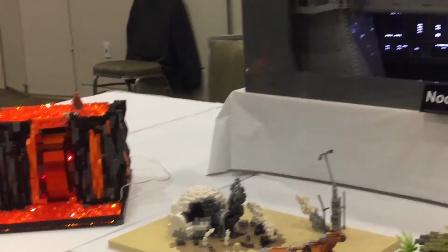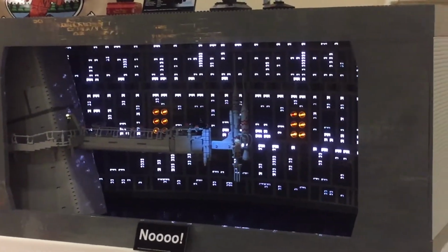It's a little Mustafar set. It's kind of hard to see there, but it was pretty cool. And this Bespin set was just awesome.